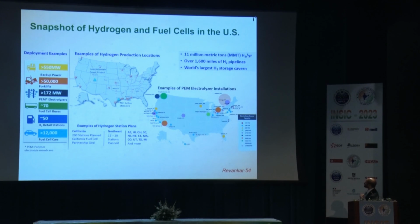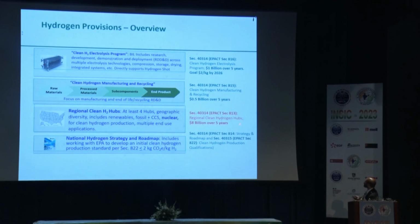There is already certain infrastructure that exists, at least in the US. There are 16 hydrogen fueling stations in California alone, and a couple of them on university campuses. This demonstrates that we can have this technology and use it, and these are currently operating. Some future plants are also going on in terms of fuel cell and electrolyzer systems in the United States. These are the legislative provisions, the money that government is going to invest. Initially $8 billion got invested, but now it has ballooned to almost $30 to $40 billion coming from industry as well as from government.